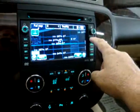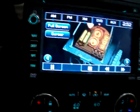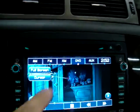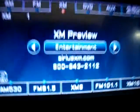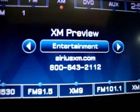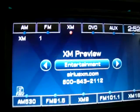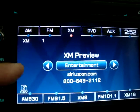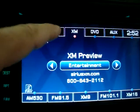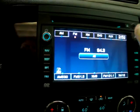Okay. Let's go ahead and listen to some music for now. There's the movie going already. I guess it had to load. We have XM, and right now it's on preview mode, as you can see, because you have to go to that website or call that number to sign up for the subscription for the XM or Sirius Satellite, whatever it's called these days. But let's put on regular FM, and let's see if we can find some music here.